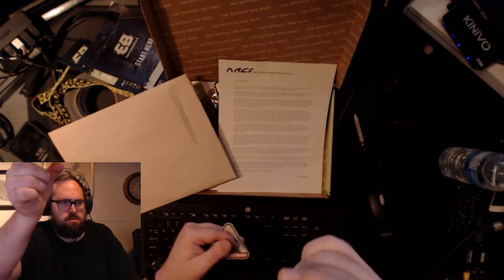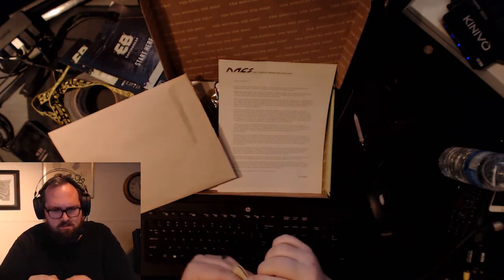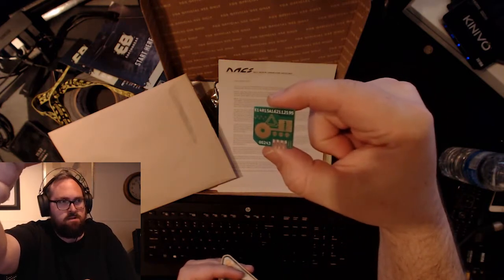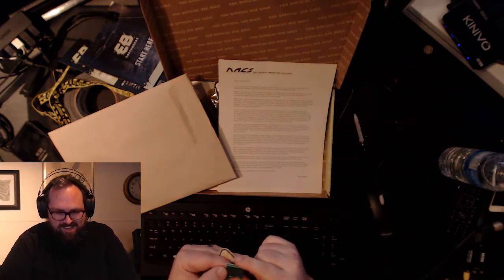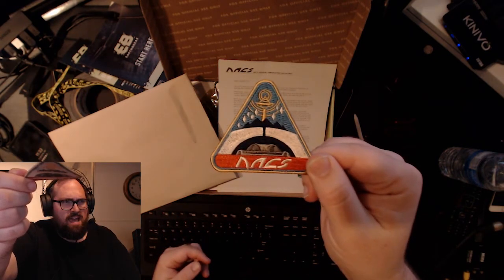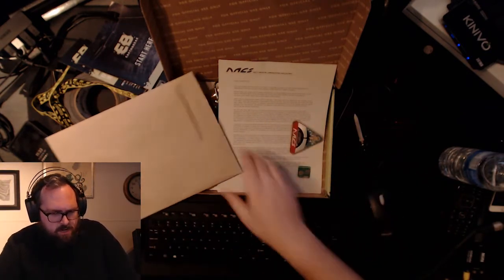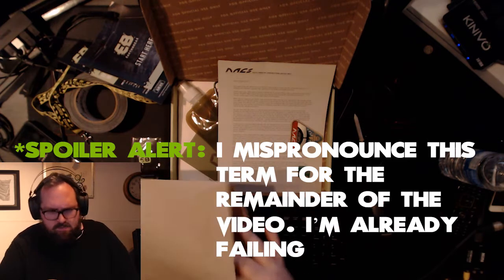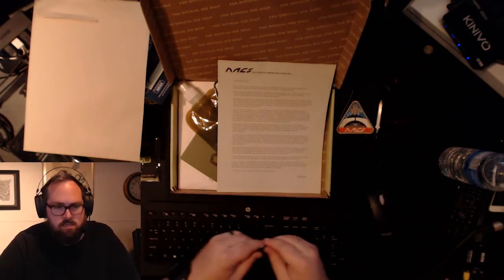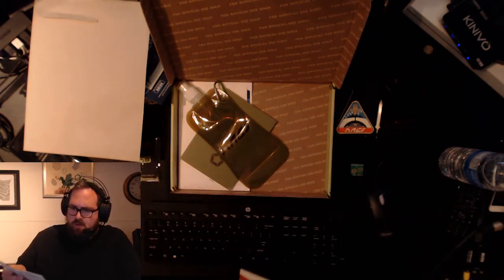Like a microchip. I mean, there's no way that I can do anything with this, right? It must mean something, but it's not like I can plug this into the motherboard of my computer or anything. It's probably from a far distant future. And a patch, the NASC? NACS? Gotta learn how to read. All right, and that seems to be it for the envelope. Okay. So we'll start setting these things aside. I'm not going to go too far into it, but let's read some of these papers.